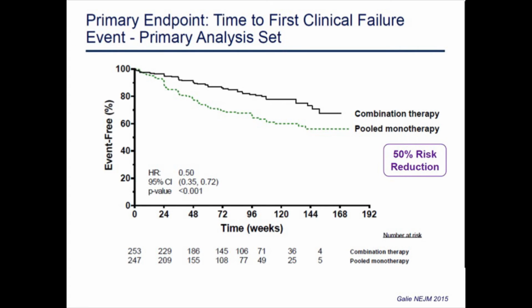So the pooled analysis, the primary endpoint was a comparison between combination therapy against patients on monotherapy. So these two monotherapies were pooled together. The study was powered for this analysis. So tadalafil and ambrisentan monotherapy are here together represented as one group. And as you can see, there's a quite large risk reduction when it comes to the primary endpoint of combination therapy.